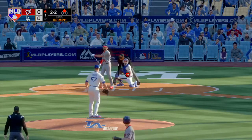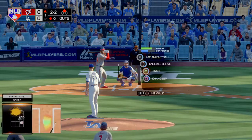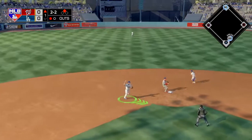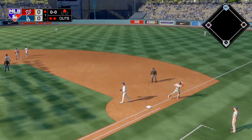Now a swing and a miss at the hard sinker, and they're back to even, 2-2. Hey boys, you talk about getting your ace swing off. That's what it looks like right there. A guy with massive power letting it keep. Grounded back up the middle, and that's the second out.